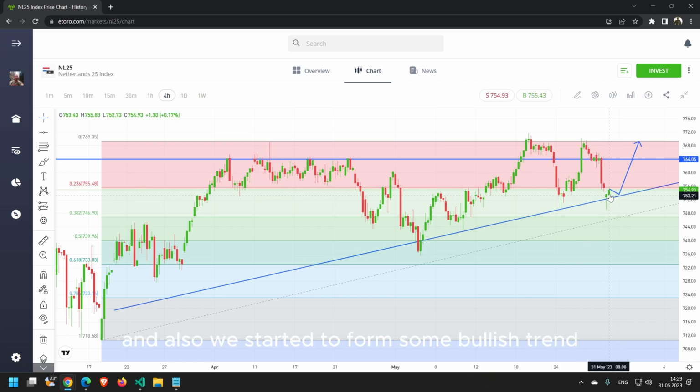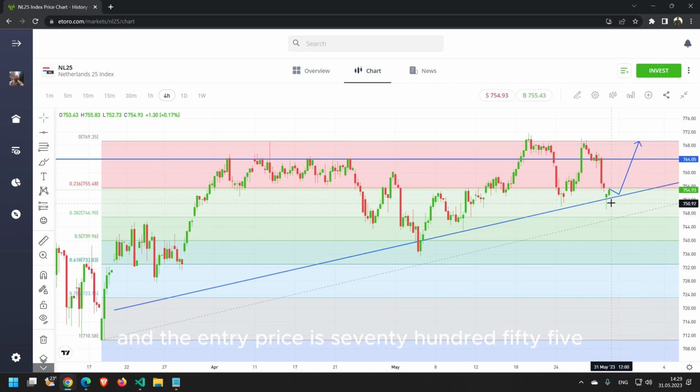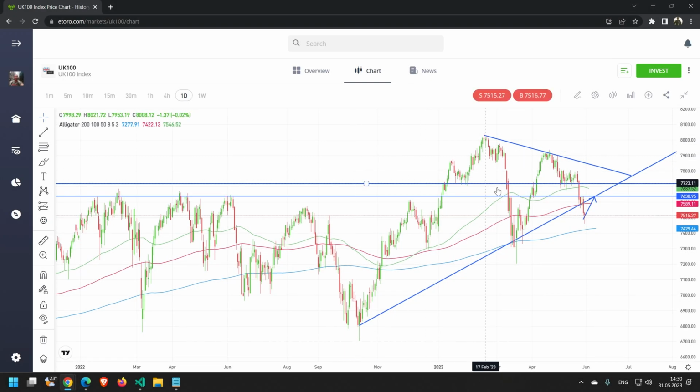And also we started to form some bullish trend, and I would say now is a really good opportunity to invest in the Netherlands. And yeah, the next target would be around 770 as a take profit, and the entry price is 755. Here is the United Kingdom chart, and as you can see, we broke the resistance level and sharply moved down.